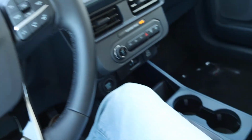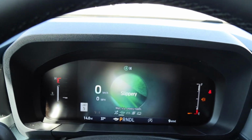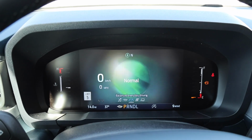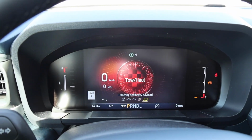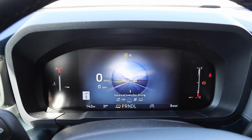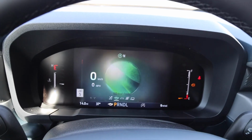It's not illuminated, however. Now on this screen, as I said, I'm going to show you guys the drive modes first. So you have 5. You have slippery, eco, normal, sport, and tow haul mode. So if you need to tow a trailer, you still have that too, which is nice. Now if you hit these 3 lines right there, let's see what happens.